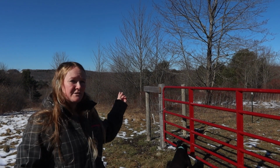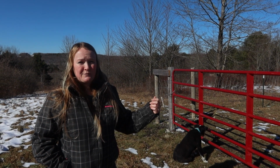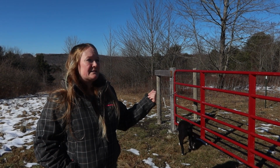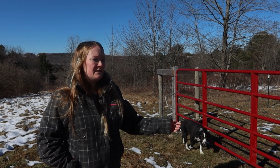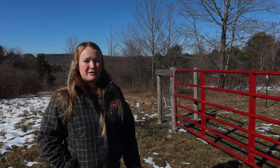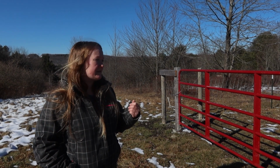So that's what we're gonna be working on. We'll be fencing down. We'll be using hot wire instead of this field fence. Hot wire is a lot cheaper, and we can get it all done hopefully in one season pretty quickly. As soon as spring starts up, I'd like to get them out on grass so we're not having to feed out hay for so long. But that's our goal with the cows.